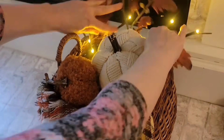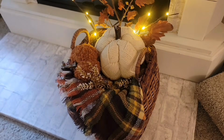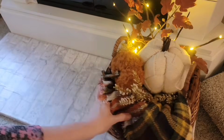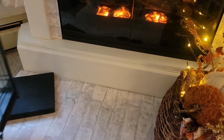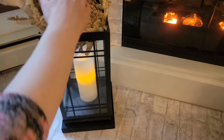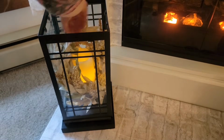At the last second, I decided to add a little more of that fall greenery, the same kind that's around the candle above. I really don't know what kind of greenery it's supposed to be. It looks like it's something dried, but of course it's fake, and it's from Hobby Lobby. Before I put that lantern down, I added this little wooden square that my husband made me, and I painted it black. It just gives the lantern a little bit of height that I needed.